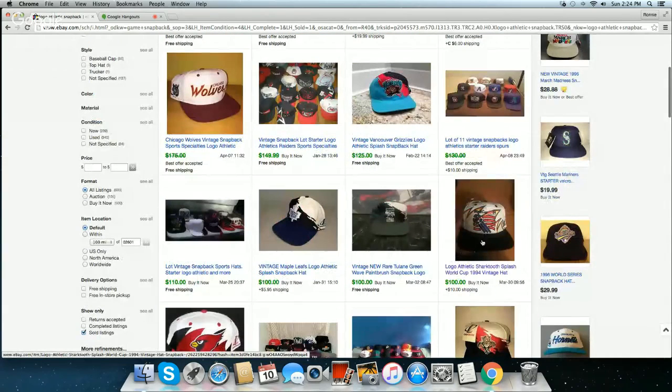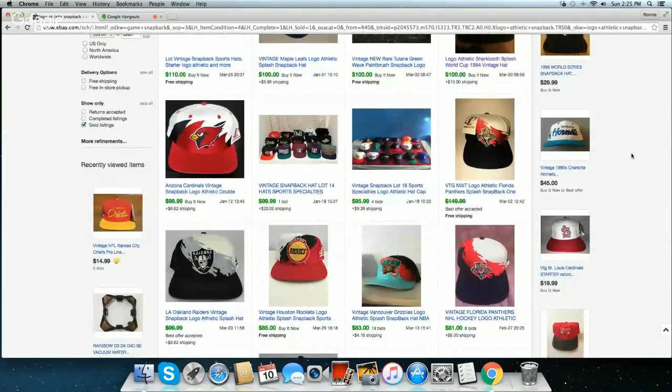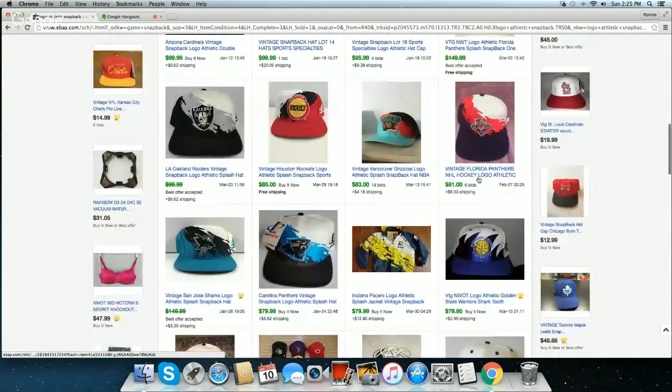That was for the World Cup 1994. That's pretty cool. I was actually in high school during that. And soccer was huge. I think if I remember right, the soccer was here in the U.S. And they had that crazy guy from Colombia or something with the hair. But some of the Shark Tooth Splash designs, I mean, these hats are the ones that do well.